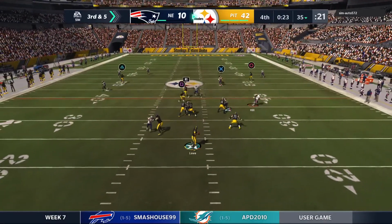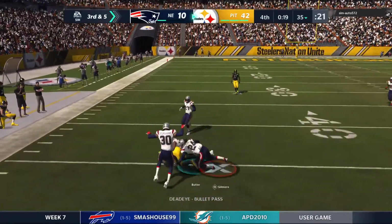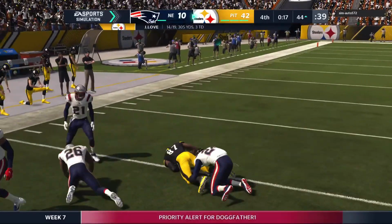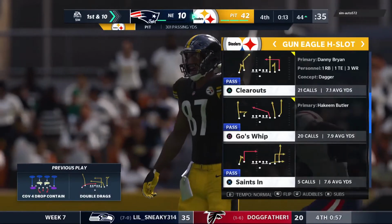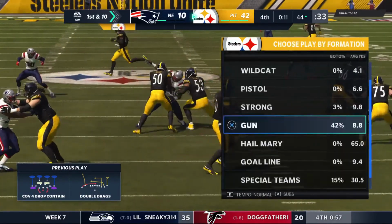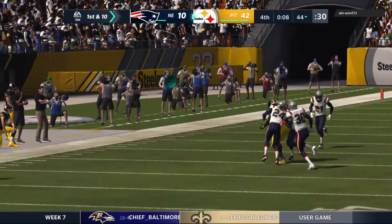Love from the gun on third down. He's got his man. It's Butler. And he will have a Steelers first down as they're able to get the third down conversion. Great way to convert on third down there. 21 yards to play. The 44-yard line.